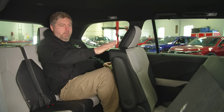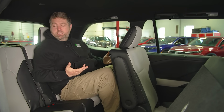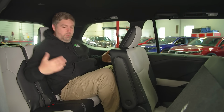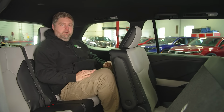If you're really tall, you'll probably want to sit in the 2nd row, or at least ask that 2nd row person to slide their seat forward just a little bit for you. But it's not a terrible place to be. The seat's reasonably comfortable. I've got 2 cup holders on each side. There's a USB charging port on each side, and we even have vents up here in the headliner. That way you won't feel quite so stuffy back here as well.